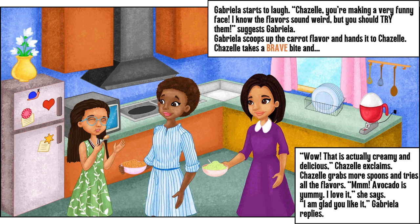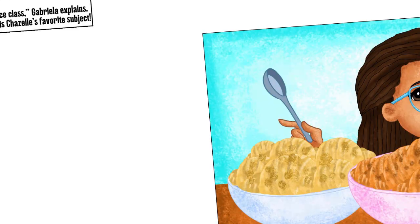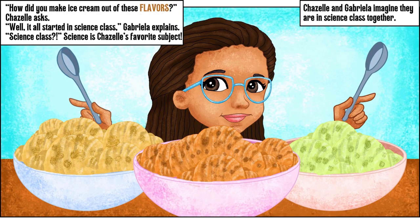Chazelle grabs more spoons and tries all the flavors. Avocado is yummy. I love it, she says. I'm glad you like it, Gabriella replies. How did you make ice cream out of these flavors? Chazelle asks. Well, it all started in science class, Gabriella explains.